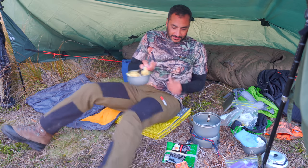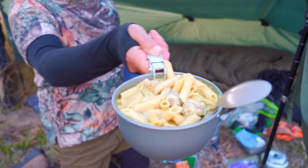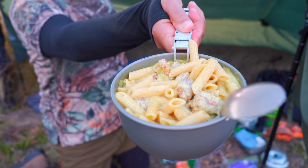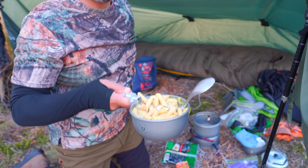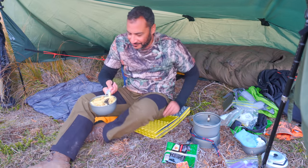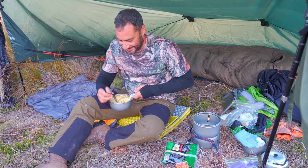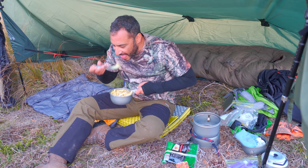On a mountain with my dog and that. I don't know if that looks any good. Oh my God, there's so much. What have I done? I'm gonna be stuffed. And he can't have any of this. All right, let's see how it is.